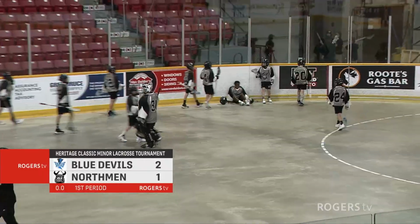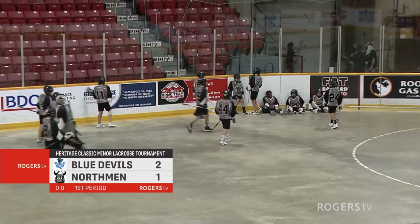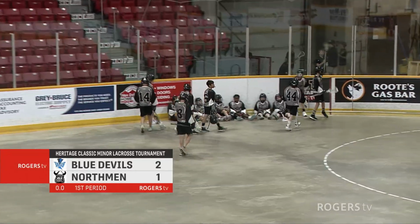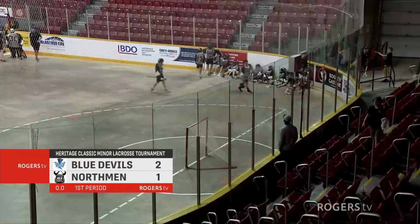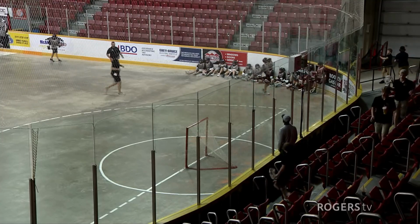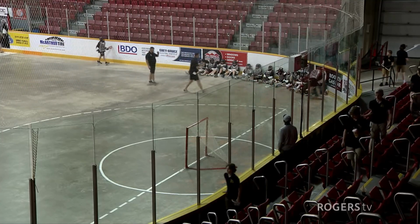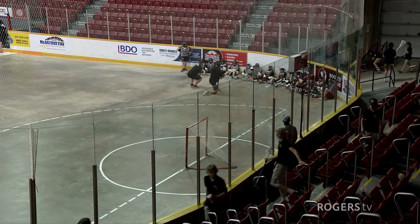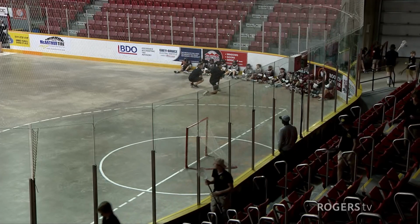Now that I can see a full number, I can officially say it is Pierce Bourdanier, I'll pronounce that, in net for the Northmen. Definitely an action-packed first between the Blue Devils and the Northmen.